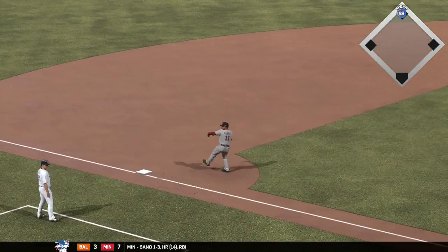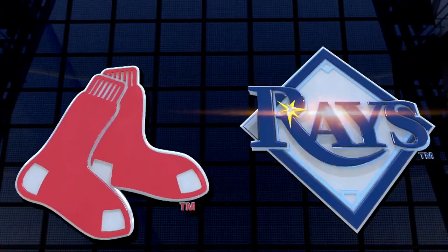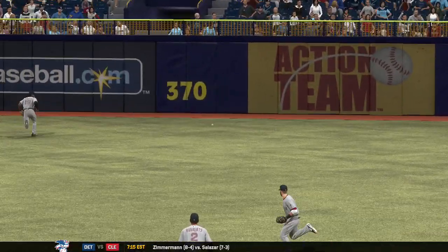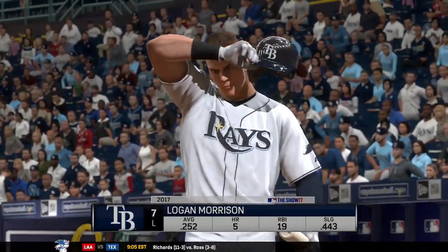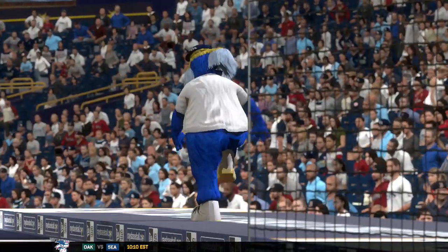You could tell he was thinking fastball all the way here, and that's exactly what he got. He was able to get the bat out front and pull it into the gap in right center. Now they're set up pretty nicely for a good inning after that leadoff double. Standing in, Logan Morrison, hitting a little over 250 coming into action in this one.